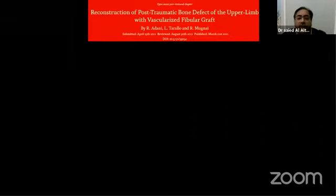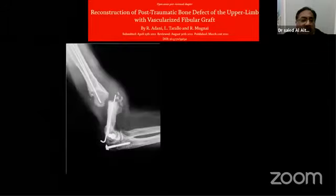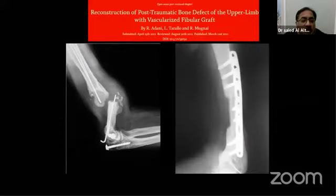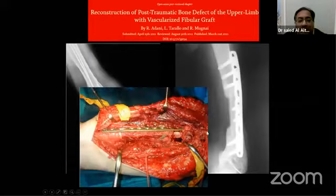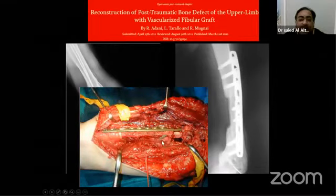This is another paper for the humerus, where it shows use of the fibula in a post-traumatic defect of the proximal humerus. This is the humerus where it ended up with nonunion, and then we used the fibula with a plate to accommodate the defect.